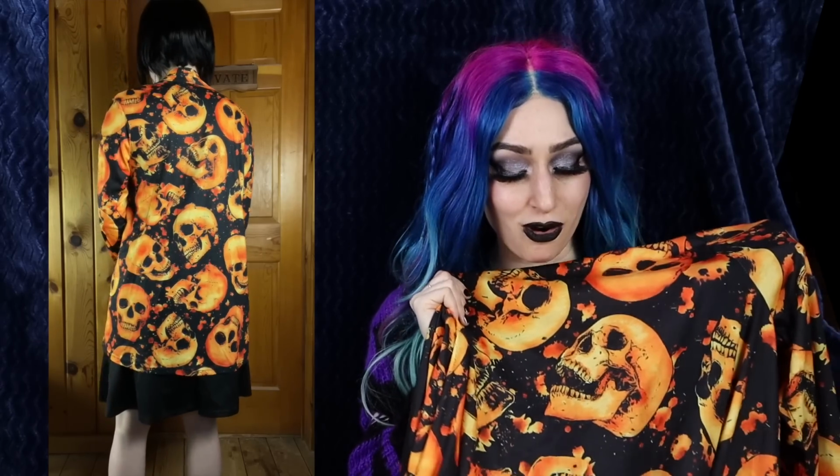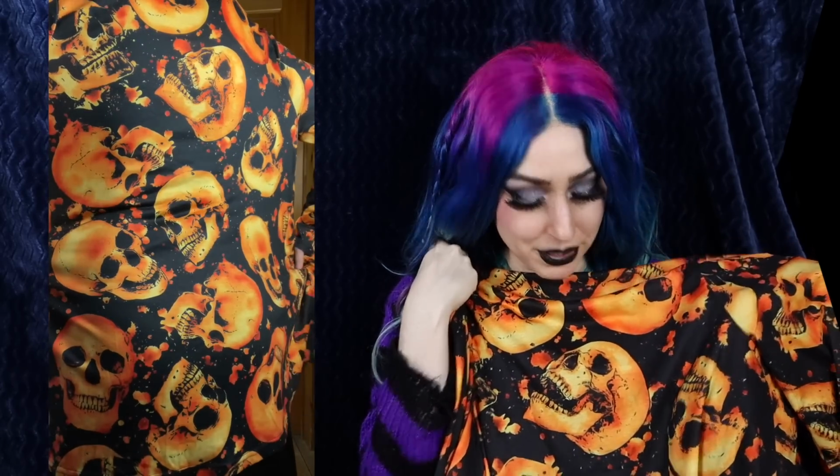And the print is what made me get this. This has orange and yellow skulls all over with a black background. And we also have some splattering going on, but I love this, and this dresses up an outfit instantly. But this is nice and stretchy.